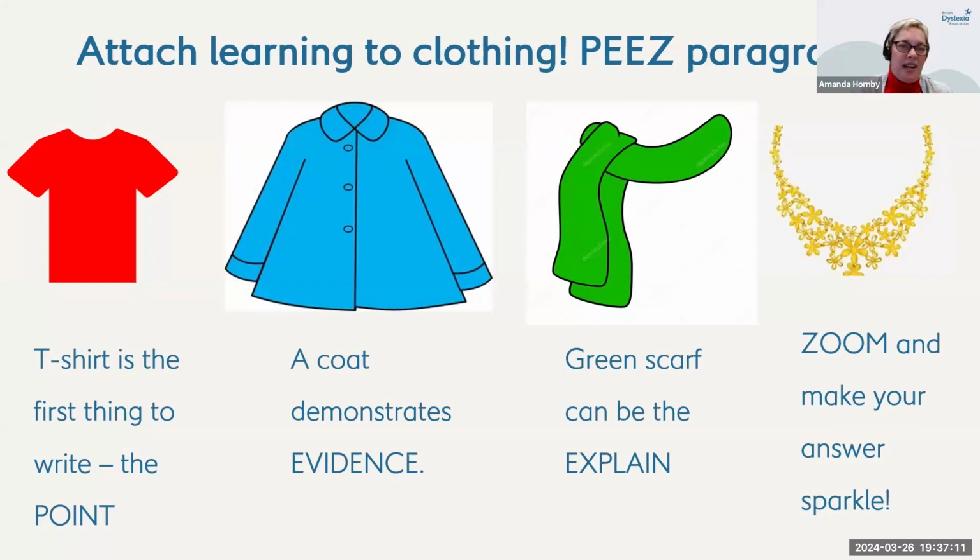So this is something that I've put in just as a bit of fun, really, and to give you that attachment to something that is tangible. This example that I've used is a PEAZ paragraph: point, evidence, explain, and zoom. If you think about it, you can't go outside without a t-shirt on, so you would have to wear a t-shirt first. So the red t-shirt would be the point, and then from the text, you could have the text on the board at the front. Somebody would put the red t-shirt on and tell everybody what the point is, when you're answering that particular question.